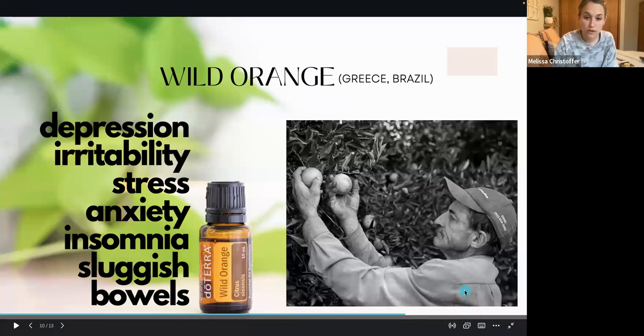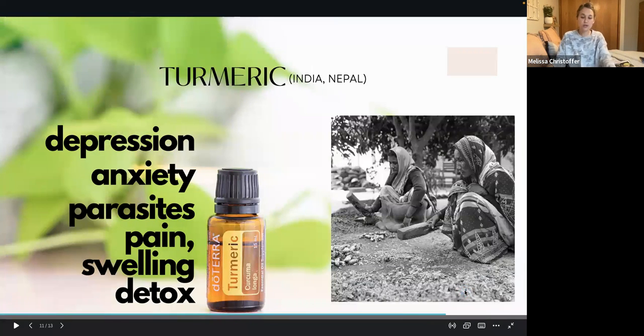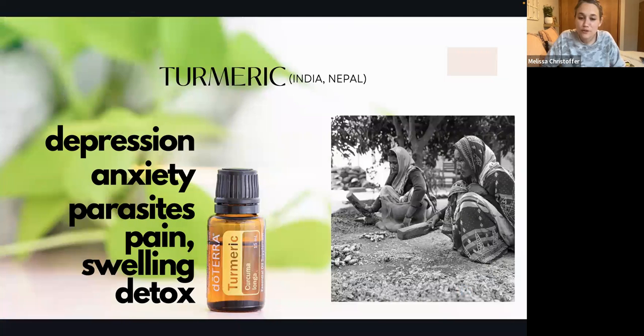Okay, there's 2 more. Turmeric is a powerful anti-inflammatory. You probably hear about this a lot in health networks, but we get this amazing essential oil that's the blend of the powder and the oil. And so, like we talked about last week, super, super powerful. It's a blend that comes from distilling both the dried and the fresh turmeric.